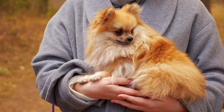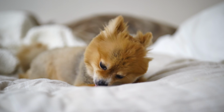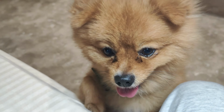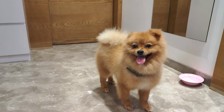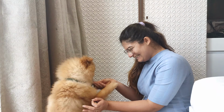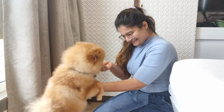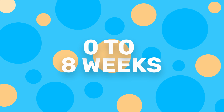Figuring out how much food your Pomeranian puppy should eat can be confusing, especially for first-time Pom owners. I remember when I first brought Biscuit home, I kept wondering if I was feeding him too little or too much. Pomeranians are tiny, but they grow fast, and their food needs change as they get older. So here's a simple, easy-to-follow guide to help you understand how much your Pomeranian puppy should eat based on their age.